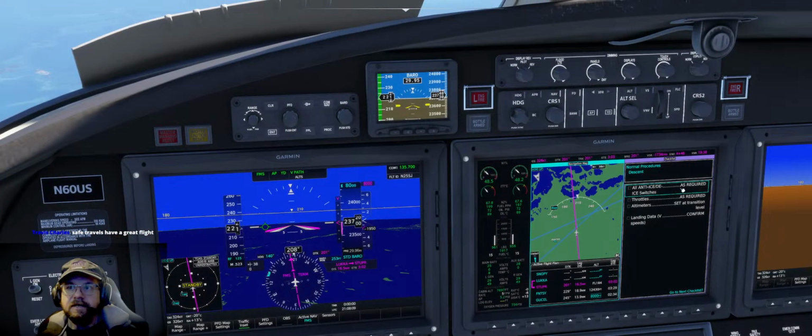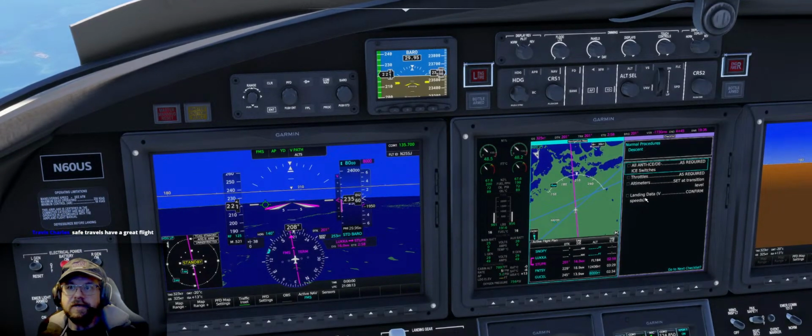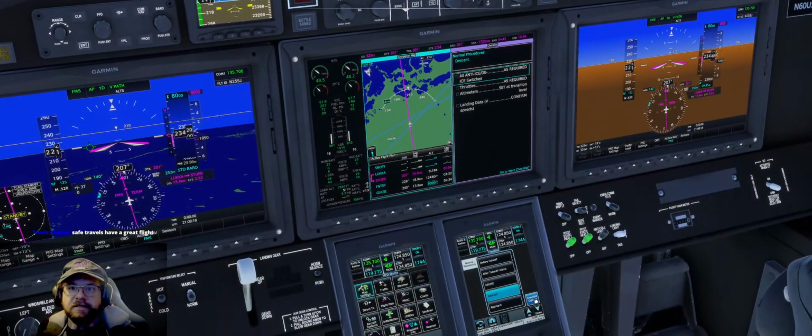Alright, descent checklist. Ice is required. Throttles is required. Altimeter set to transition at transition level. And landing data VNAV's V speeds confirmed. That checklist is complete.